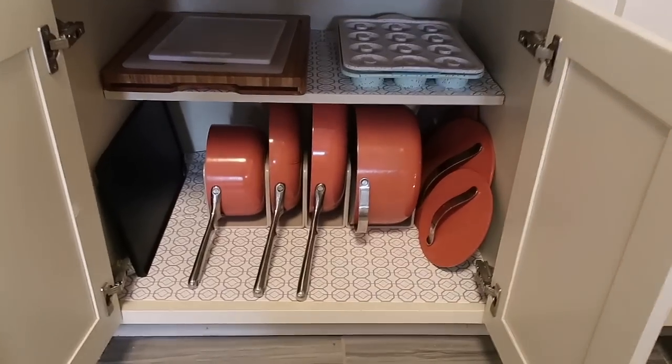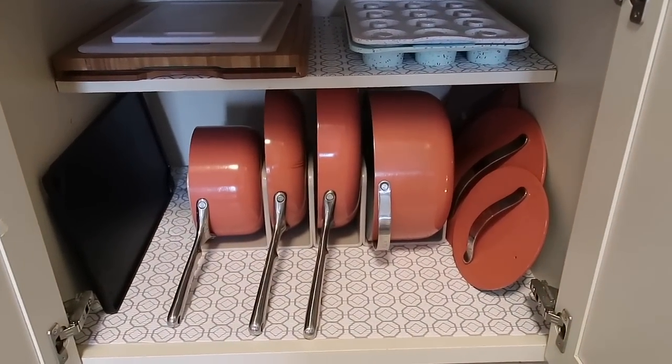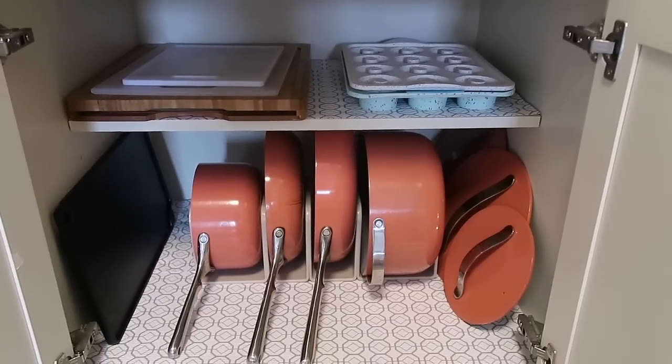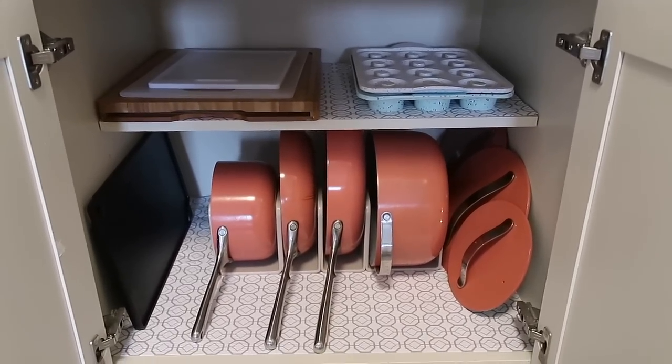Okay, for this cabinet, I kept my Caraway pans down there, and I put our little skillet for our fajitas on the edge there. That works out great. I put my cutting boards on the top along with our donut and muffin pans, and I think I'm gonna leave that. That looks really nice, and I still have room to add stuff if I want to.